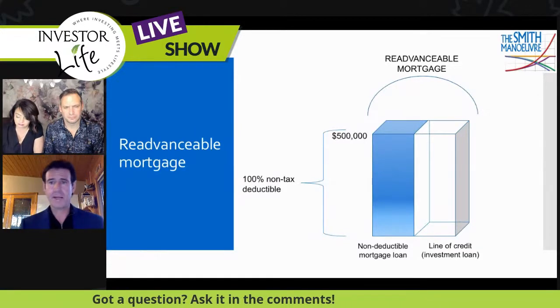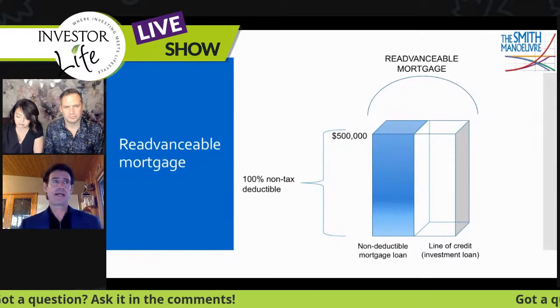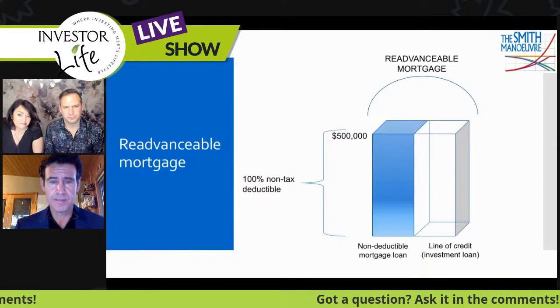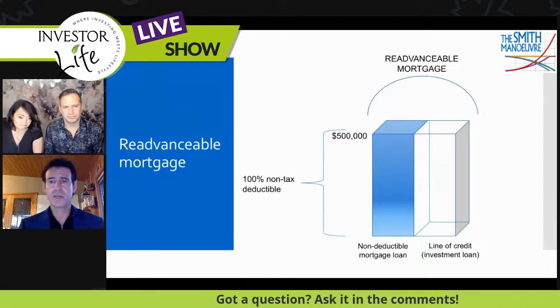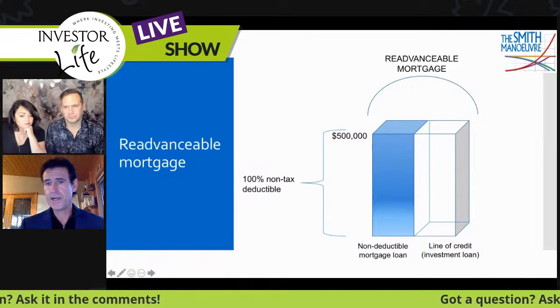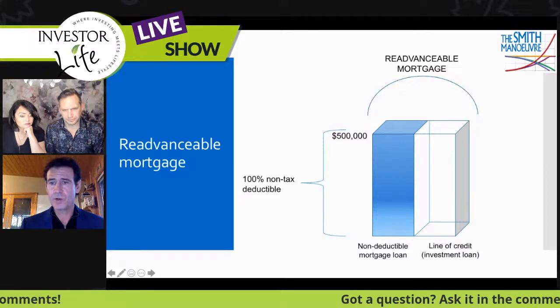I can pull that money out. I can make a car payment. I can go on vacation. I can buy a cottage. I can throw the cash in the fireplace. The bank doesn't care. They've got the house as security. They're very well secured. They're very happy. But the fundamental principle is when I make any payment down here, the bank is going to allow me to reborrow it over here.